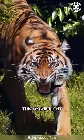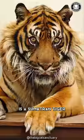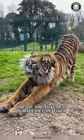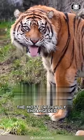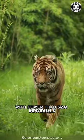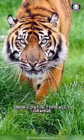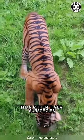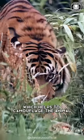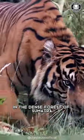This magnificent and beautiful creature is a Sumatran tiger, one of the smallest subspecies of tiger, and is also the most critically endangered, with fewer than 500 individuals remaining in the wild. Their coat is typically orange, with black stripes wider and more closely spaced than other tiger subspecies, which helps to camouflage the animal in the dense forest of Sumatra.